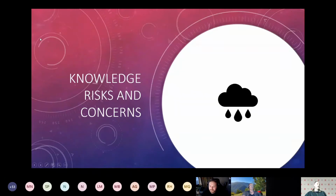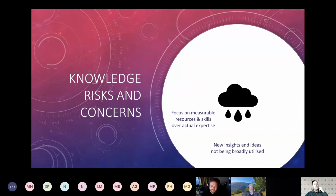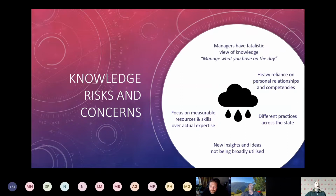So there's knowledge, risks and concerns. So we're focused on measurable resources and skills over actual expertise. We want new insights and ideas that are not being broadly utilised. We wanted to look at different practices across the state, and heavy reliance on personal relationships and competencies was a real hallmark of the CFA knowledge culture. Managers have a fatalistic view of knowledge.